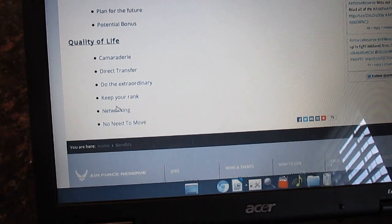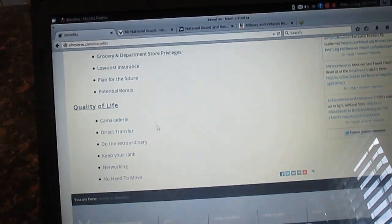You keep your rank. If you have a job, let's just say you are doing security forces, but you want to do something different, it's very easy to retrain. As a reservist, it is a part-time job, but if your schedule allows for you to have more time and work more for the Air Force, if they have the funding, that is a great deal because you're on active duty for 30 days, for 2 weeks, for 4 months, depending on your schedule. So it is a great part-time job. So that is the first website, very brief.